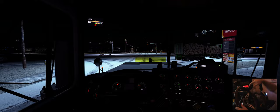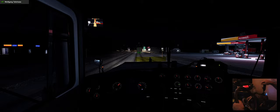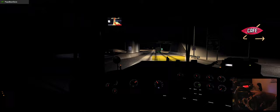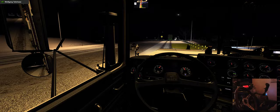How's your fuel state, by the way? I'm half a tank, so I can take the next gas station and fill up. Yeah, I'm one third of a tank. 10-4. Slightly over, but whatever.